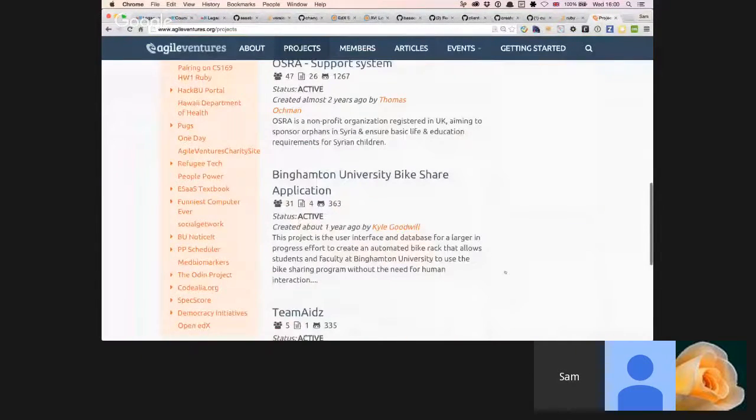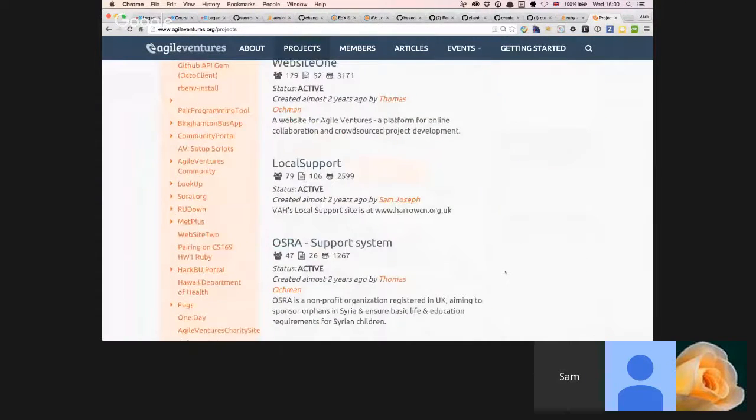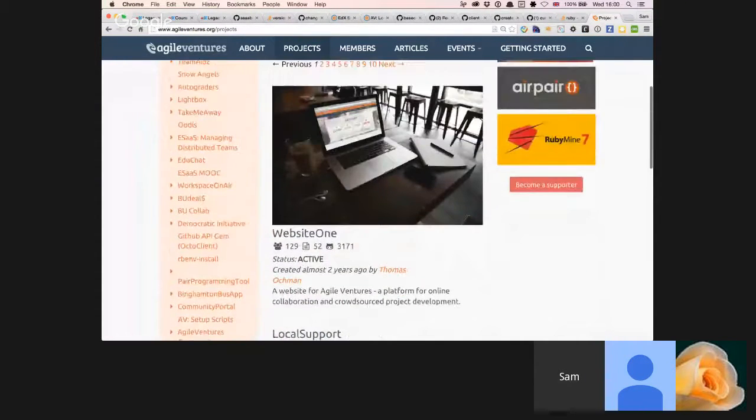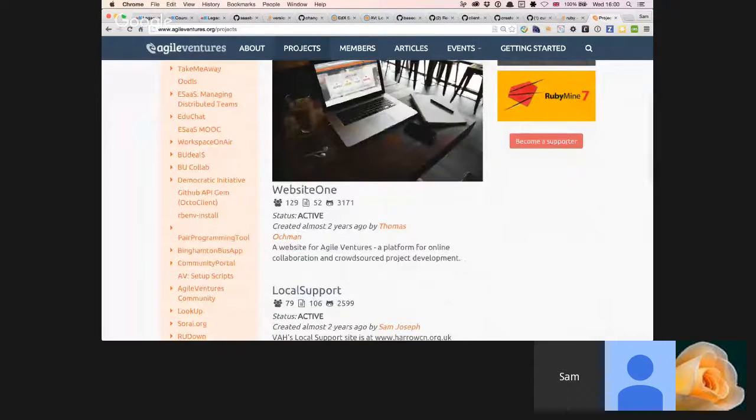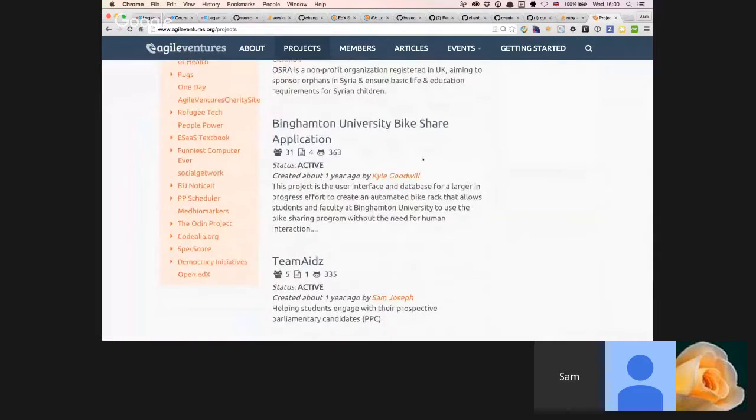I think this is all wrong from the point of view of showcasing the projects. We got set up with image upload, and it didn't really work properly. And there's one overly big image here, and it's kind of a mess.